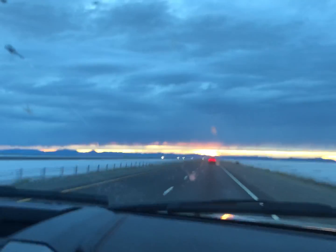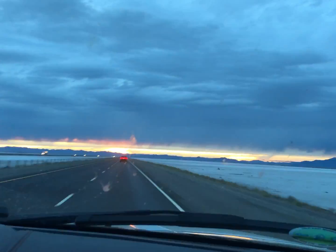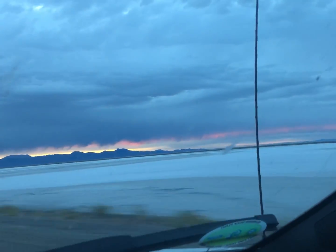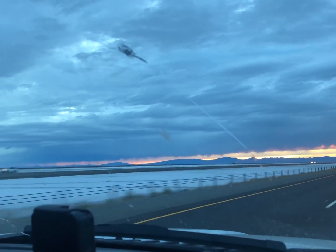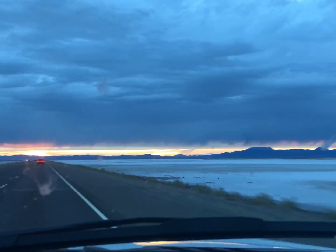So we're in the Salt Flats now, right outside of Wendover. Probably 30 miles left to go to Wendover. And that's where we're going to make base camp for the night. 2-day journey. Probably going to end up being around 3 days. But, oh well. We're already having a good time. We haven't even got there yet. Hopefully there's some interesting stuff to see.